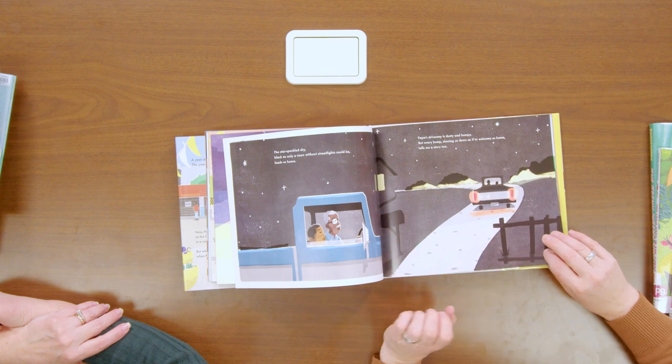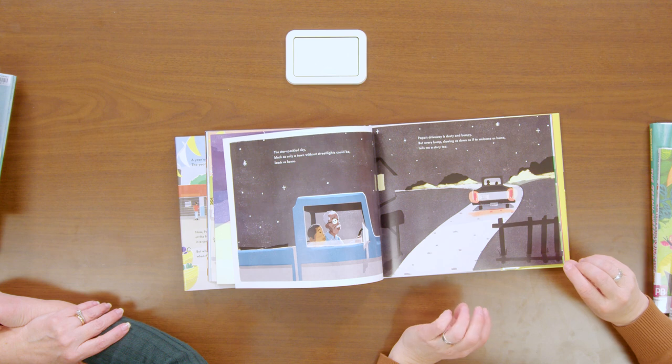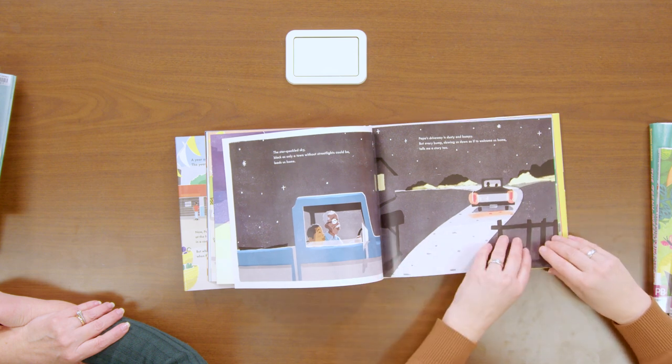And I love this page where they're driving home and the stars are in the sky. The sky is black as only a town without streetlights could be. I love that the windows are down, like you just feel like you're kind of there. Yeah.